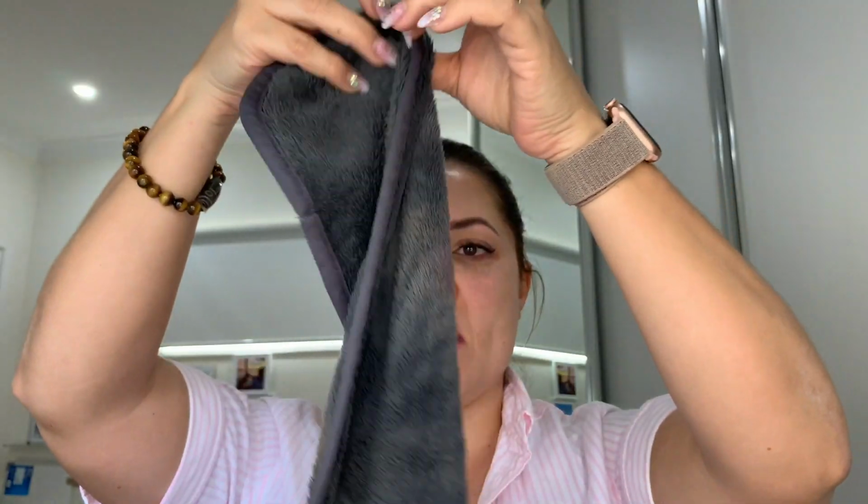And my skin, it doesn't feel dry. It doesn't feel tight. It feels beautifully clean. When I clean my face with a normal foaming cleanser, I will still use my cloth after, and you will be surprised how much crap still comes out of your skin. See? And now you just wash it with a little bit of organic soap, and then you can hang it to dry and use it for the whole week if you want to.